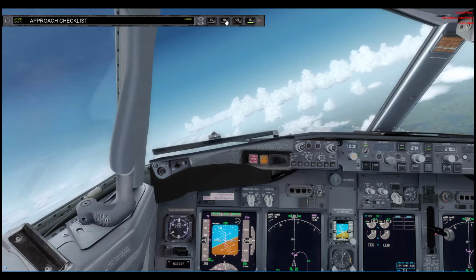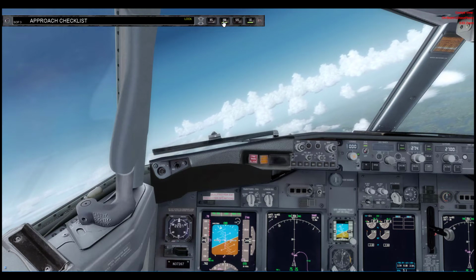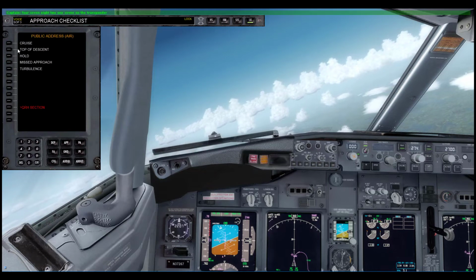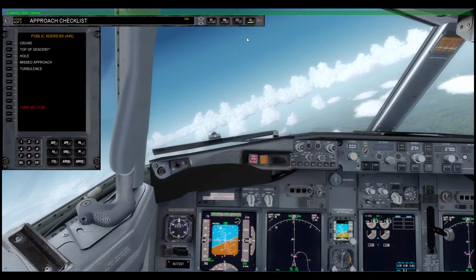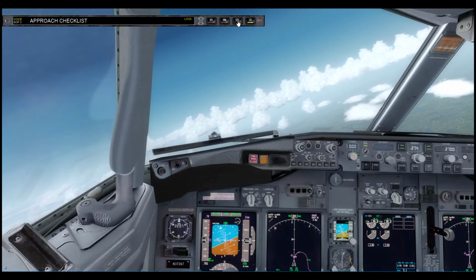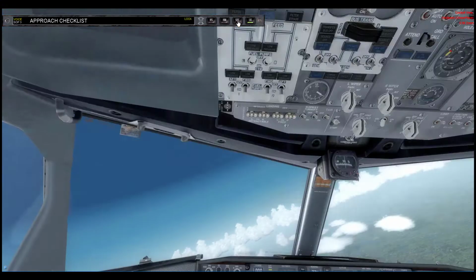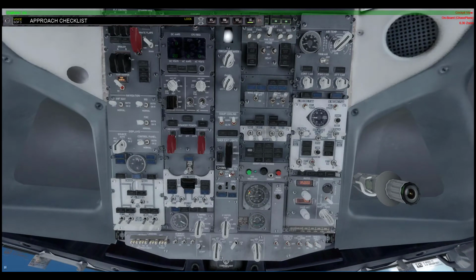Alright, so I need to let them know that we're about to descend. So let's tell everyone. Ladies and gentlemen from the flight deck, we'll begin our descent to your destination here in just a moment. On behalf of the flight crew and staff, I wanted to thank you for flying with us today, and I hope that you choose us for all your flying needs in the future. Thank you.